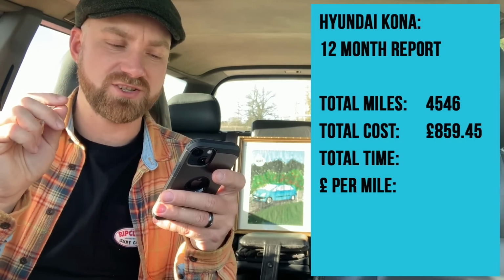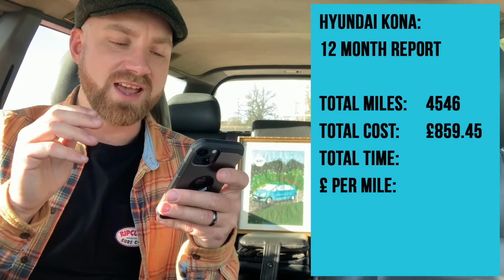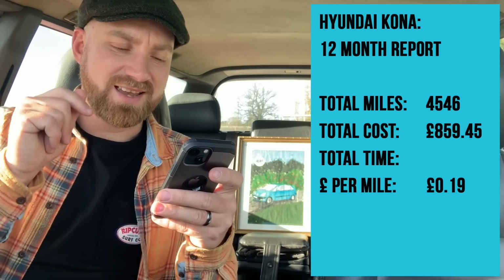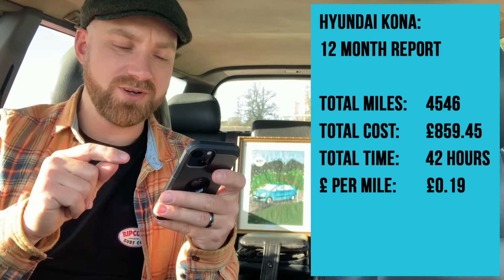£859.45 spent on charging to go 4,546 miles in a year gives you a cost per mile of 19 pence. But the best bit, that is a charging time of 42 hours.